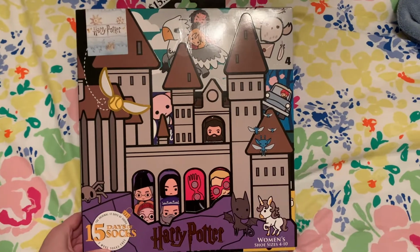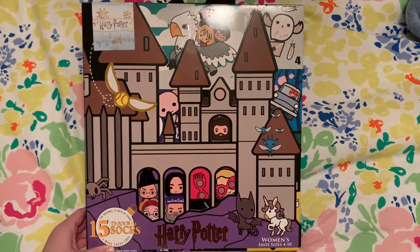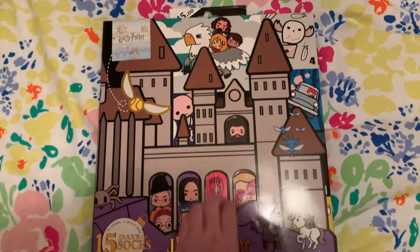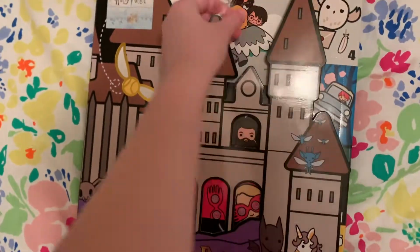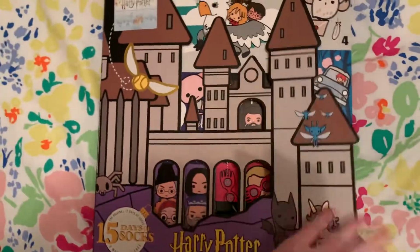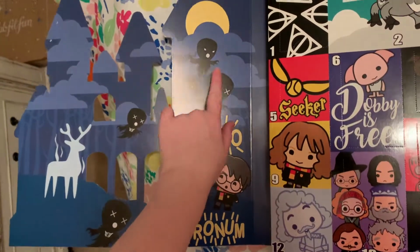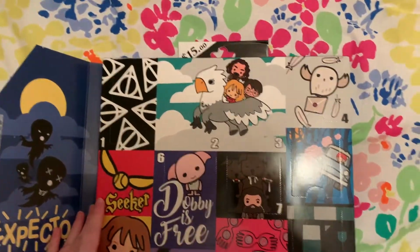Okay, so since today's video is a Universal vlog, I figured I would do the Harry Potter sock advent. And it's super cute. Got the castle. And let's see. Oh, did I not get all the tape? I thought I got all the tape off already. Whoops. Just put that there for a second. Yeah, this is so cute. We got Harry doing Expecto Patronum to the Dementors. This is so cute.